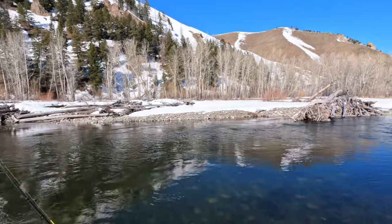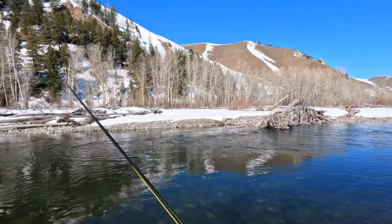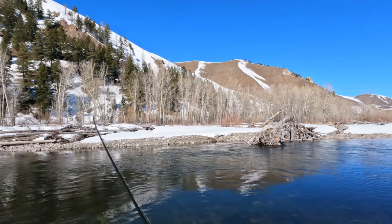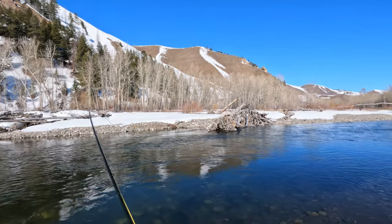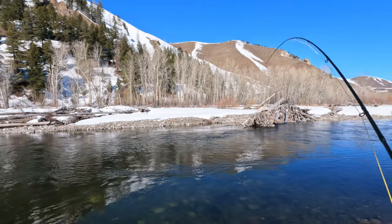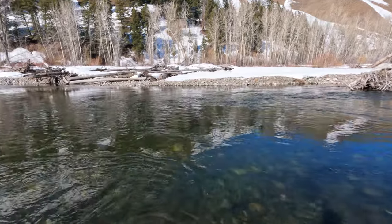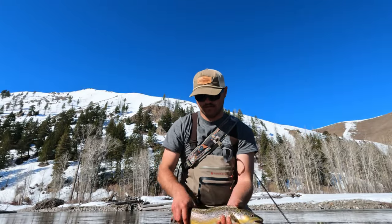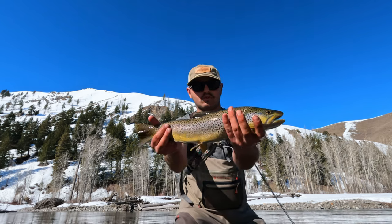Lots of fish. That's a really nice fish. It's a really nice fish. Is that brown? That is. It's a really nice brown. Ooh. Look at that. Look at this brown. Awesome fish right here. Look at the shoulders on that too.